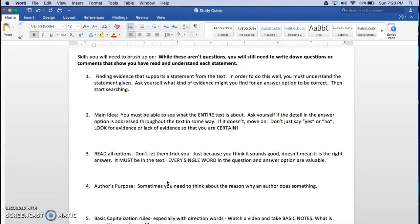You need to understand the main idea. You must be able to see what the entire text is about. Ask yourself if the detail in the answer option is addressed throughout the text in some way. If it doesn't, move on. Don't just say yes or no. Look for evidence or lack of evidence so that you are certain.